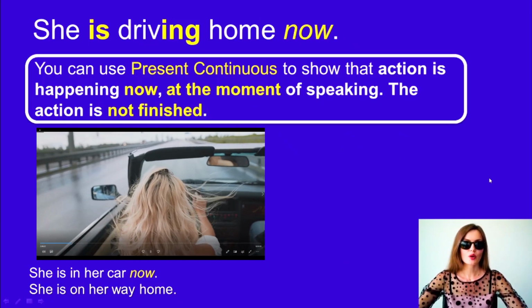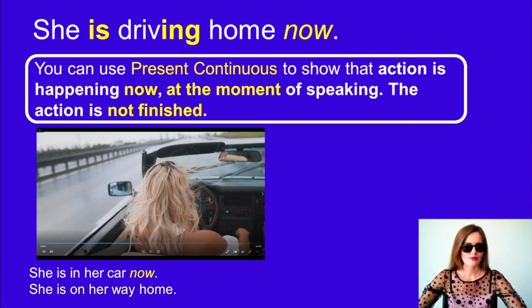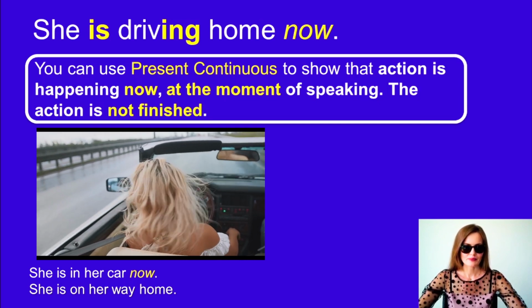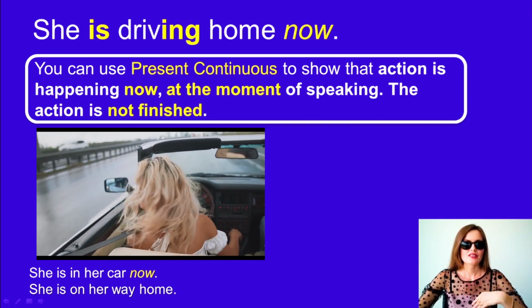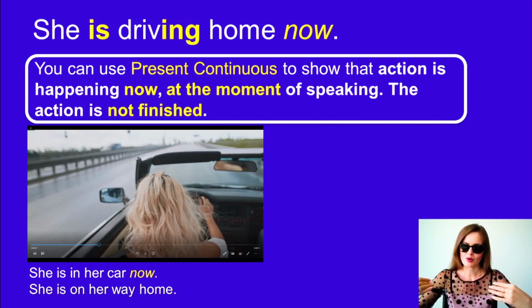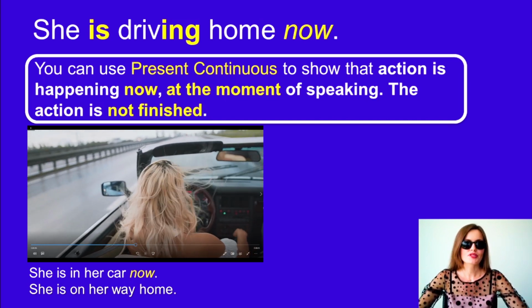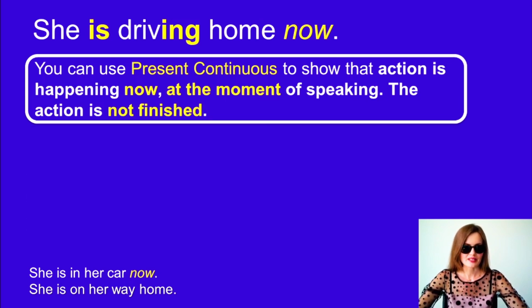She is driving home now. Let's take a look at this example. As you can see, she is in her car now and she is on her way home. So she is driving home now. In this sentence, we used present continuous. So, you can use present continuous to show that action is happening now, at the moment of speaking. The action is not finished.